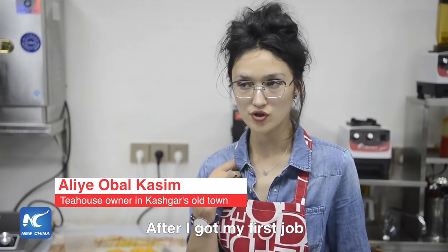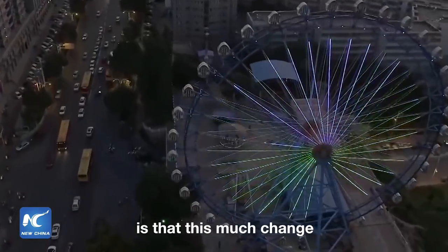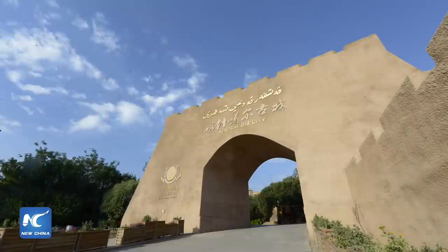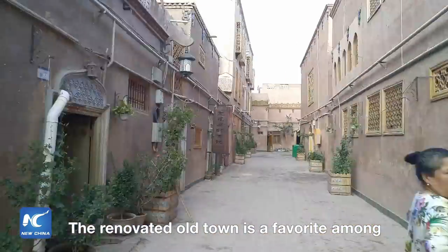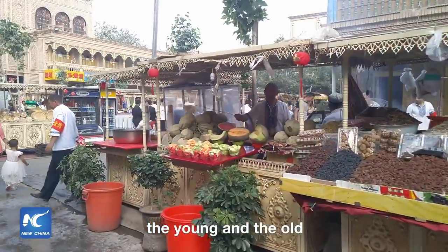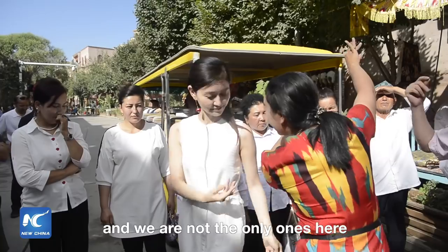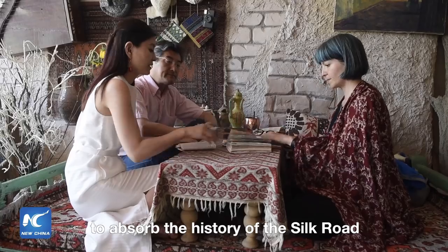After I got my first job, I realized, wow, how much things have changed. Yeah, I really liked it. The renovated old town is a favorite among the young and the old, locals and newcomers, and we are not the only ones here to absorb the history of the Silk Road.